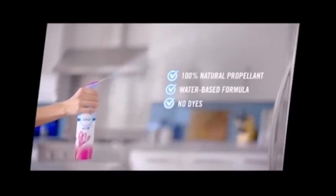Did you know that Febreze Aerifex uses 100% natural propellant? Cheaper aerosols use artificial propellants. That's why Febreze works differently. Plus, it eliminates odors with a water-based formula and no dyes. For freshness you'll enjoy.